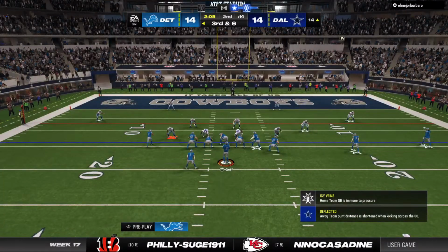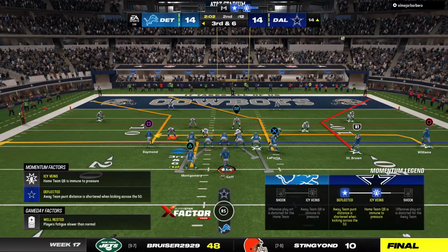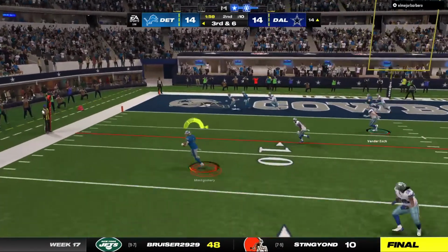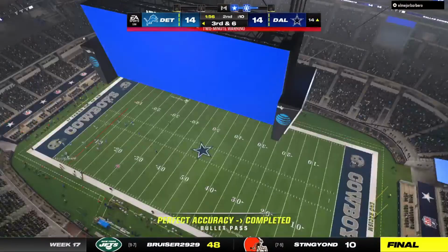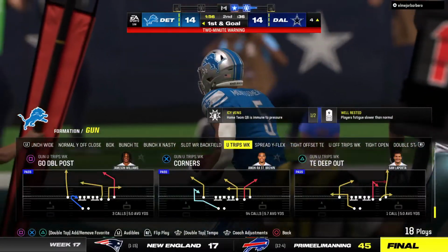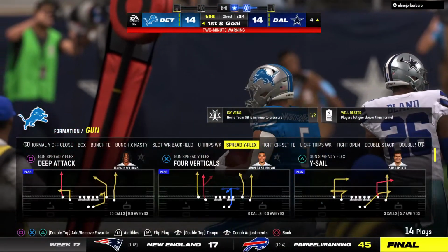So possession still theirs, but now they face a third down. Goff now to throw. Throwing for Montgomery. He's got him on the out route. And the Lions are going to have first and goal as they try to finish off this drive with 6 points.